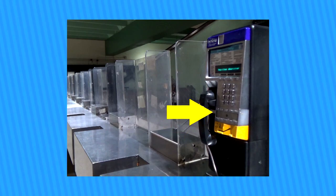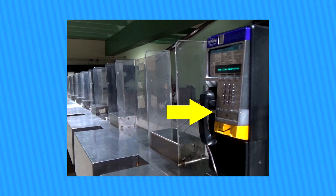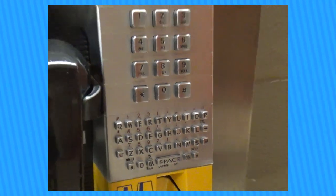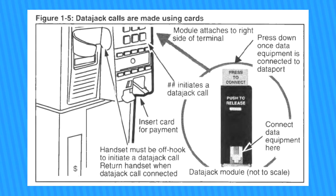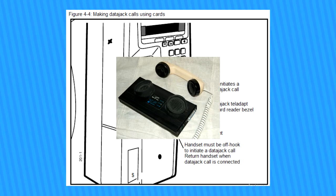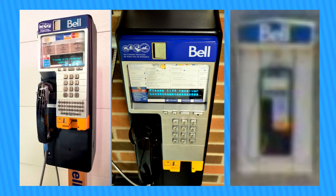Certain special models offer specific buttons to directly call certain services. Others offer a full keyboard for TTY purposes. Although I have never seen one in action, there are rare models which allow the user to plug a laptop through its RJ11 port for dial-up or faxing. No more acoustic couplers in public. This has got to be the most feature-rich and high-tech payphone the world has ever seen.